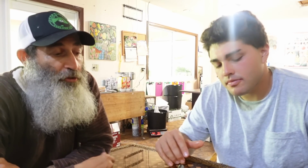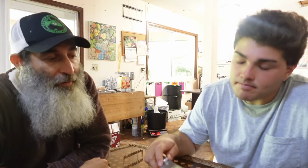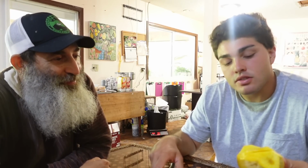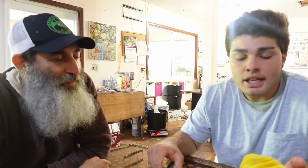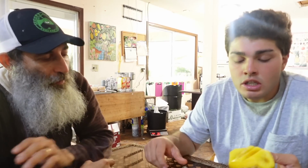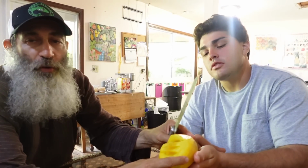I'm sure that is really super high in Brix because that is super sweet. That's like pure sugar. Wow. Yeah, it's one of the best mangoes we have. Hopefully we get the farmers out in Florida here. I know. Let me try one more piece of that. That's like pure sugar. Wow.